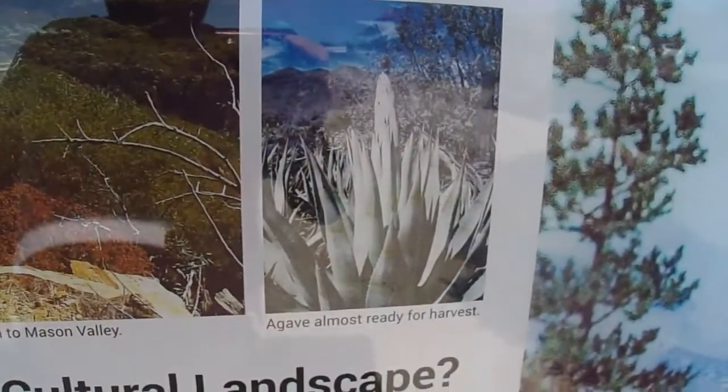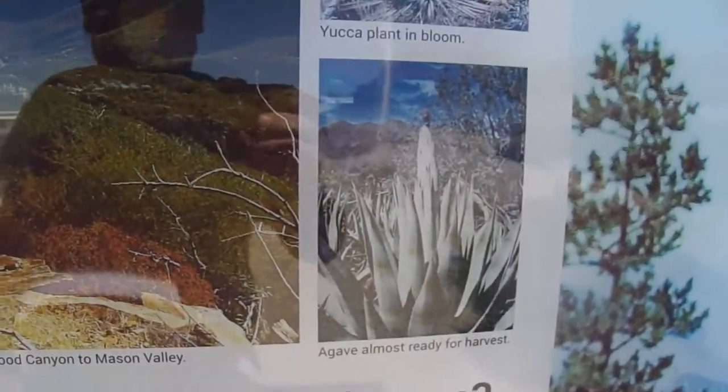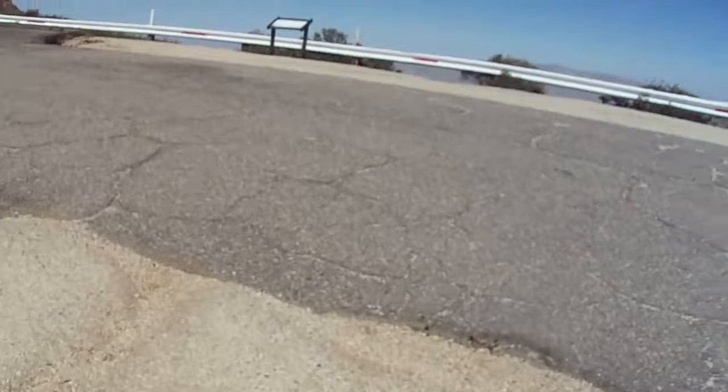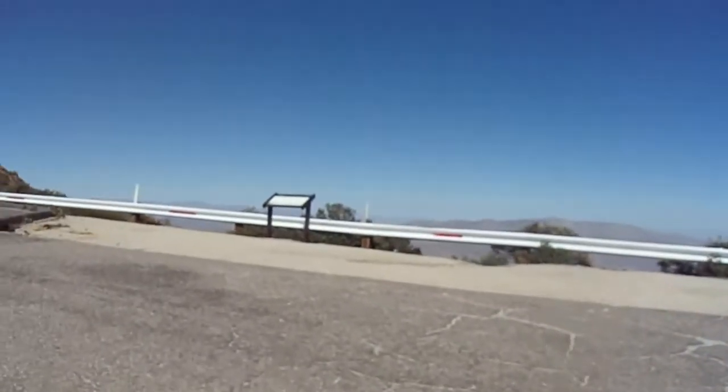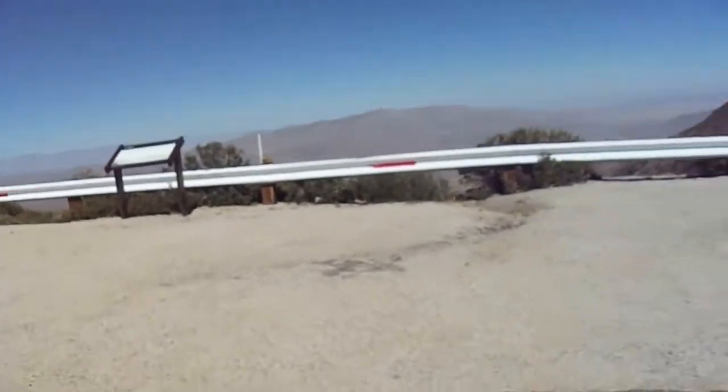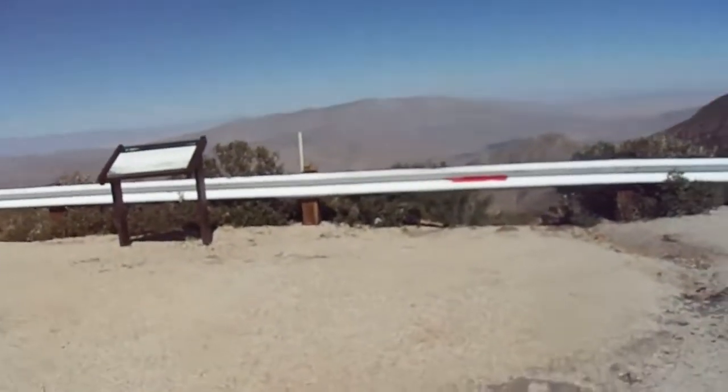There's a plant I've got to do a spotlight on one day. Agave deserti var. deserti, desert agave. Huh. Pretty cool. There's an interpretive panel over here. Ooh, it points out peaks. Alright.